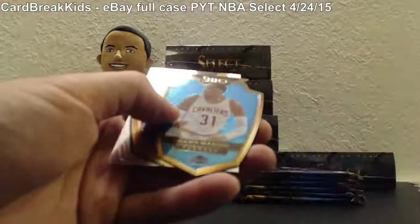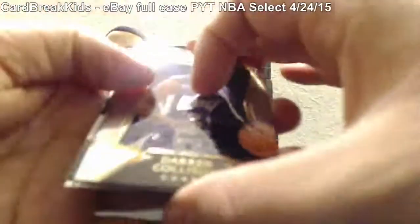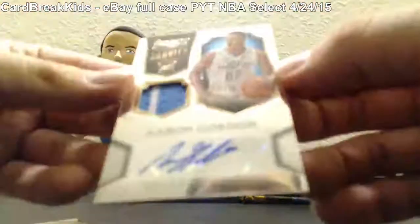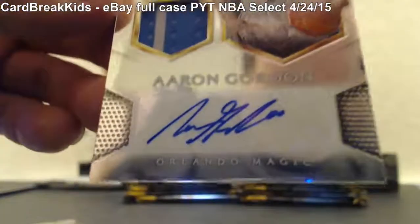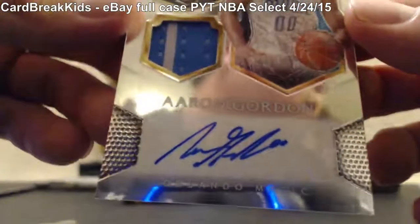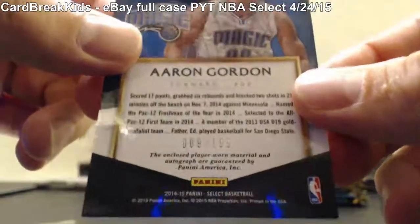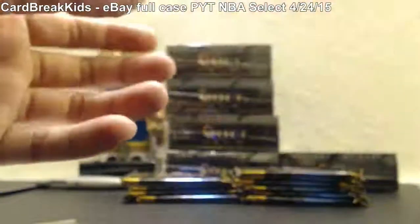Die cut. Shaun Livingston, 62 out of 199. Otto Porter. We got a thick card. Blue Monta Ellis for the Orlando Magic. Aaron Gordon. Look at that. Aaron Gordon, Orlando Magic. Corey C., congratulations. Very nice. 9 out of 199, 9 off his jersey number. If you just take out the 9, it's right there. Double zero. Aaron Gordon. Very nice. Congratulations, Corey C.